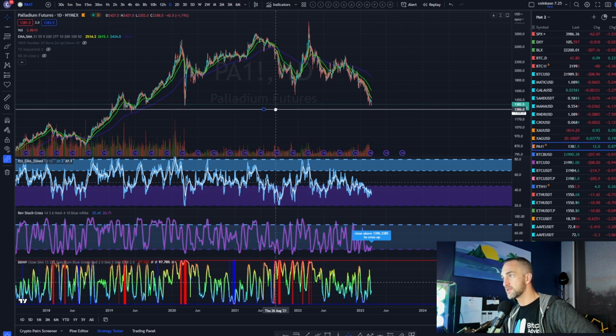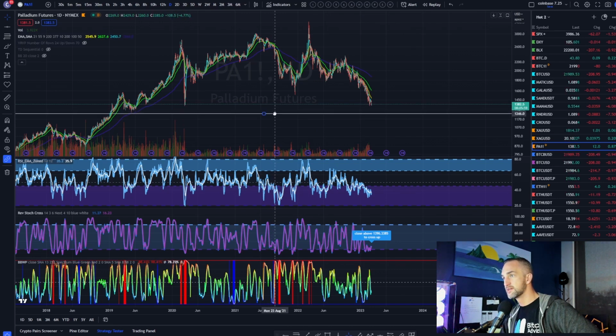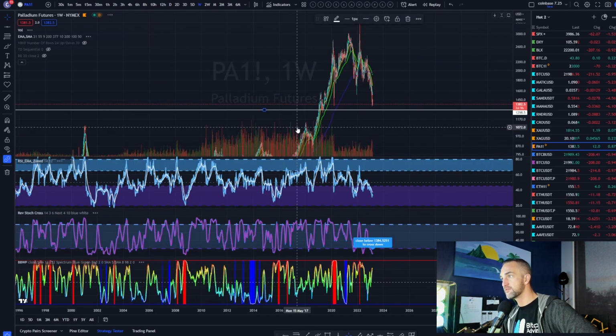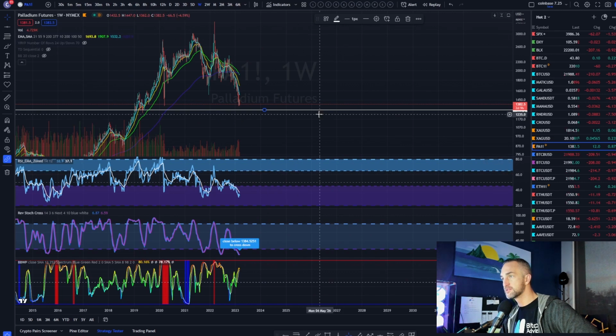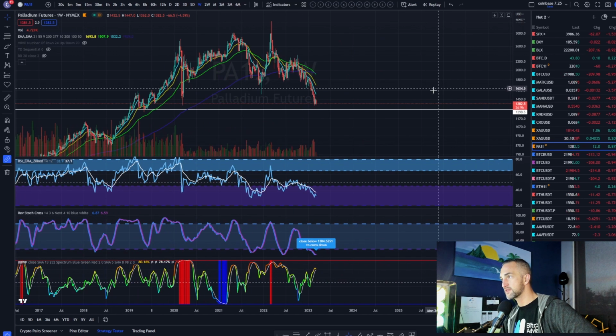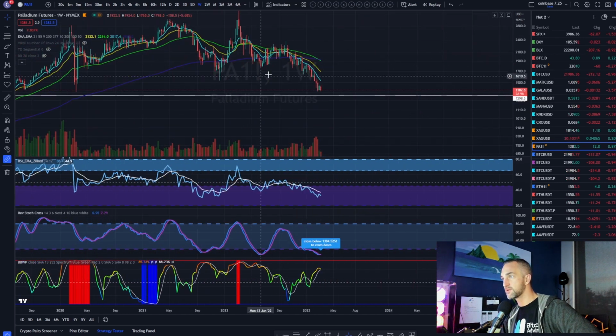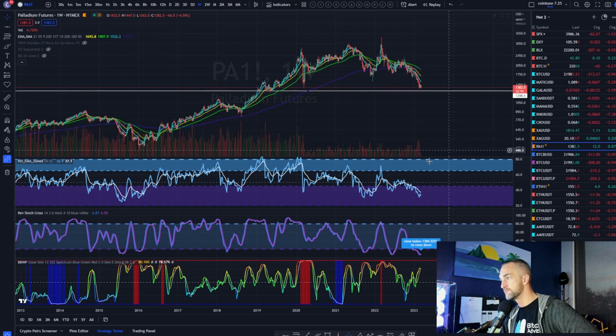I guess the bottom side of the range would be somewhere in this zone on the weekly time frame. Essentially, we don't want to see this zone lost. Well, you've got the death cross there. Death cross looming, so maybe we get one last bounce, retest the breakdown area, and then shaft it down. Palladium has overstayed its welcome.